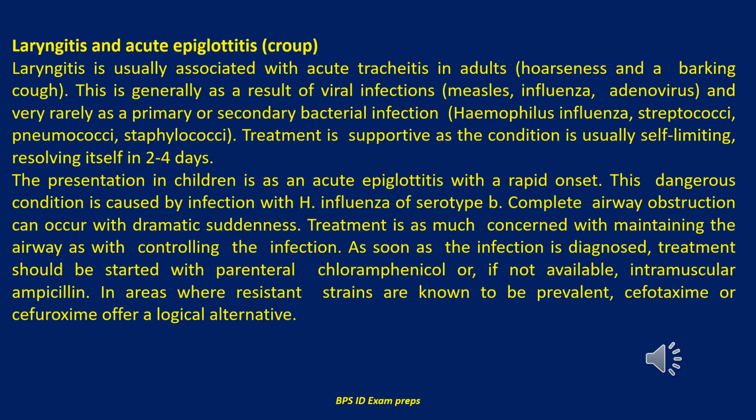The presentation in children is as an acute epiglottitis with a rapid onset. This dangerous condition is caused by infection with Haemophilus influenzae of serotype B. Complete airway obstruction can occur with dramatic suddenness. Treatment is as much concerned with maintaining the airway as with controlling the infection. As soon as the infection is diagnosed, treatment should be started with parenteral chloramphenicol or, if not available, intramuscular ampicillin. In areas where resistant strains are known to be prevalent, cefotaxime or cefuroxime offer a logical alternative.